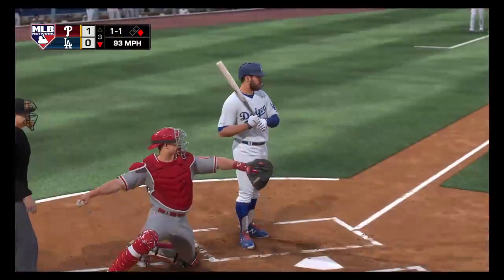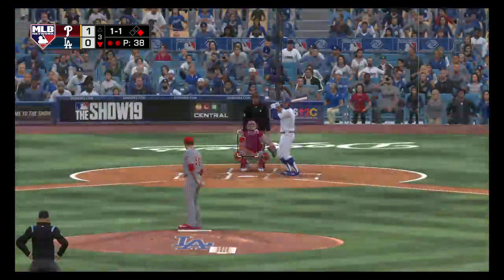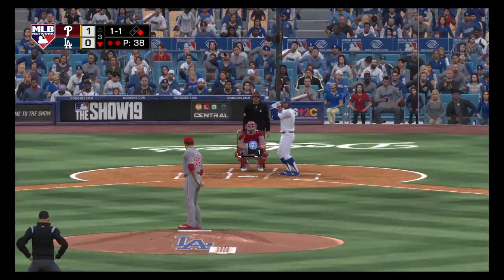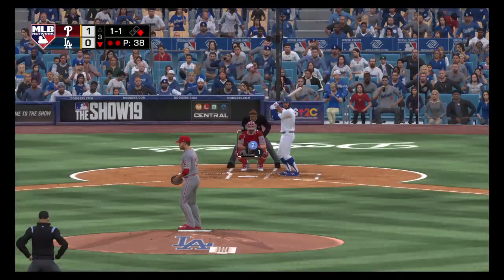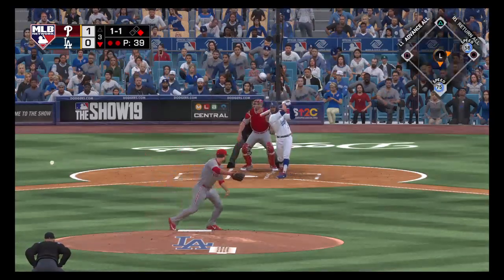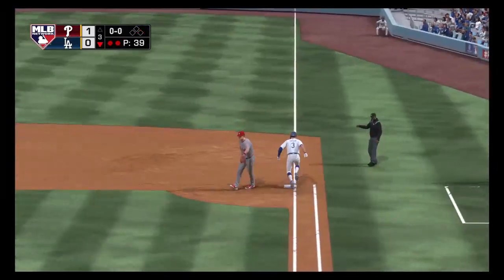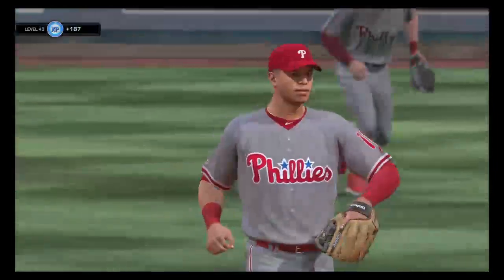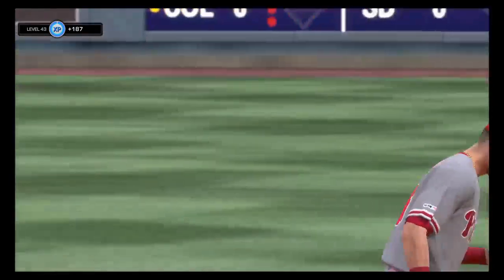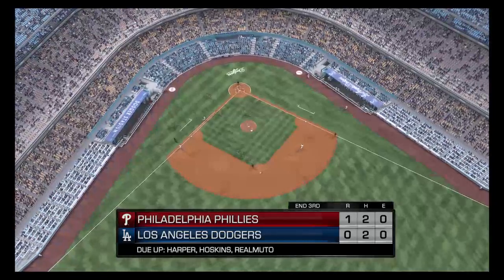And a strike to even the count. 1-1. Muncy is off at first with 2 away. And he goes and chops this one out towards second. Throw on to first gets him, and the side is retired. Dodgers leave 1. They're on the short end of a 1-0 score.